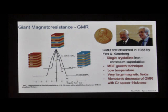And what they found was that if you take a magnetic multilayer shown in this cartoon, you have blue and red layers, which are magnetic layers of iron, separated by a thin layer of chromium. And Peter Grunberg discovered that two layers of iron separated by 9 angstroms of chromium, their moments are always oriented anti-parallel or anti-ferromagnetically to one another in zero magnetic field.